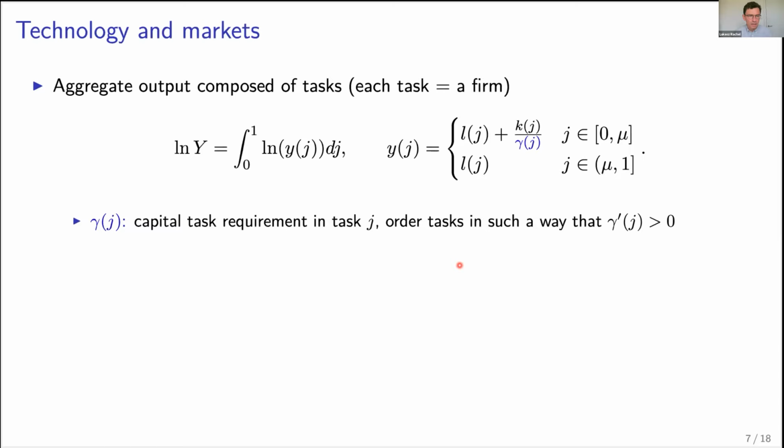On the technology side, I'm assuming a task-based microstructure of production. And this is probably the simplest way to write this task-based model. So aggregate output is just a Cobb-Douglas aggregate of different tasks. And there's a task spectrum that goes from 0 to 1.